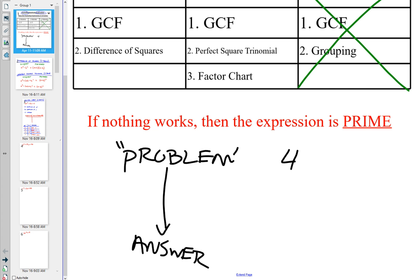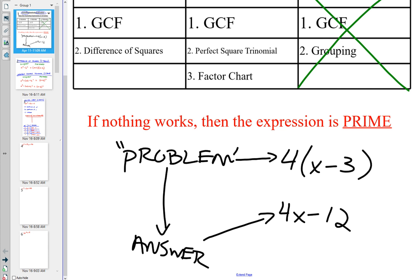Okay, now algebra has variables, so let's say we say, hey, what is 4 times x minus 3? This is an expression, there's no equal sign, we're not solving for x, but you guys are used to simplifying. You're used to thinking that this is your problem, and then you must answer the problem. And what does that answer involve? Distribution. Sure. So that's 4x minus 12, and bam! There's my answer. Well, yeah, what you did in order to get that answer was you simplified it.